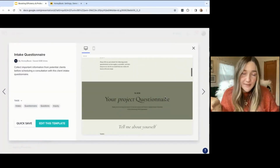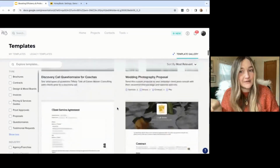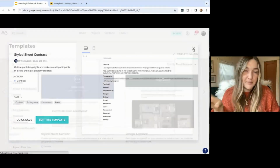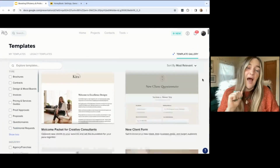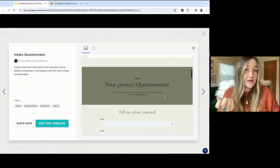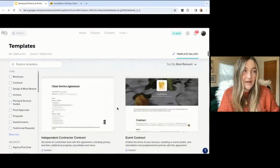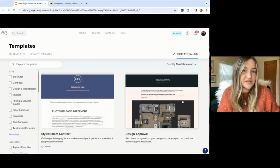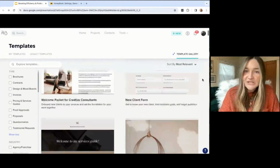So this is just a little glimpse into the HoneyBook template gallery. If you have not checked it out yet, I highly recommend doing so. We can even probably post the link to the template gallery in the chat right now for you guys. This is a great jumping off point for creating files in the HoneyBook system. If that feels like a daunting process, this is a really good place to start, even just to source inspiration. It's kind of like HoneyBook Pinterest a little bit.